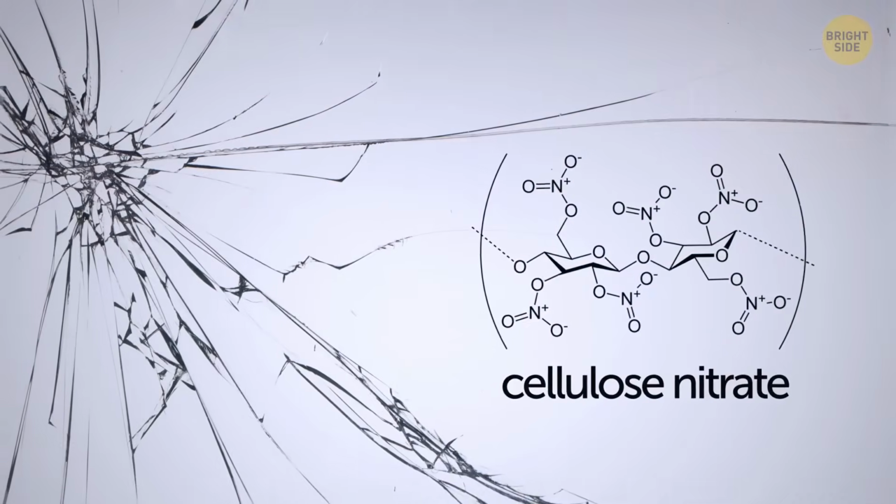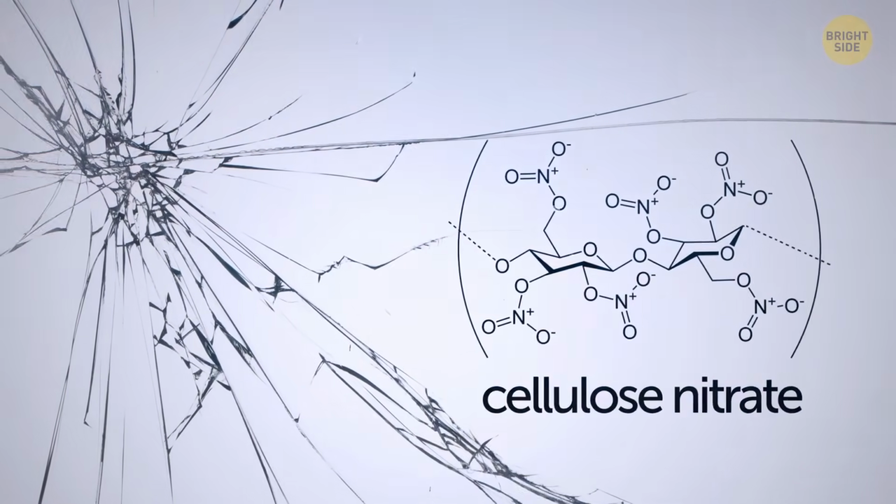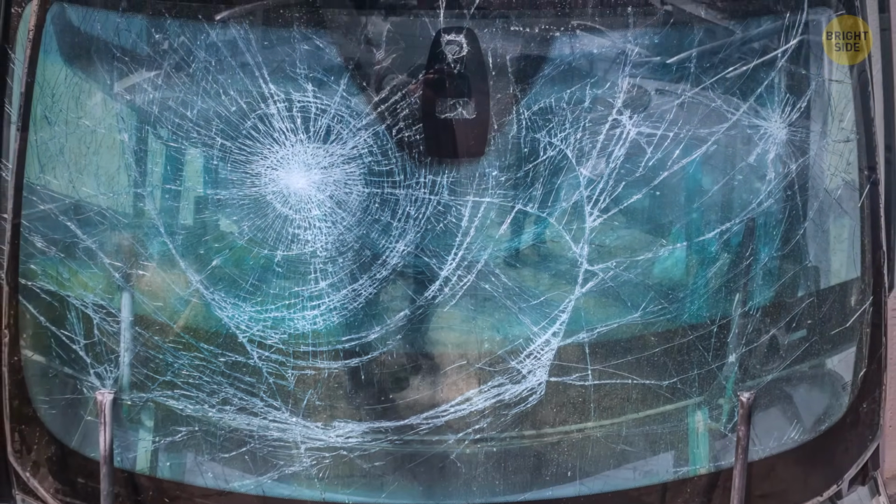Curious about this hidden feature, he looked into it and figured out what was keeping the glass together was a substance coating the inside of the glass. Ta-da! That's how humanity came up with safety glass.